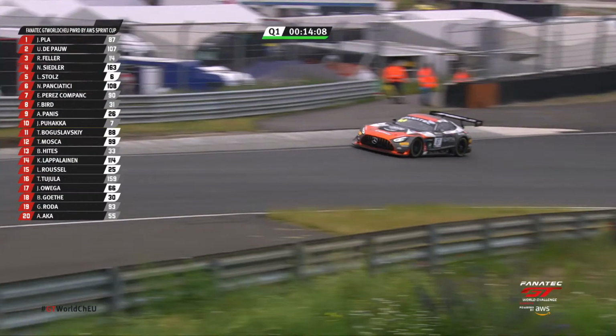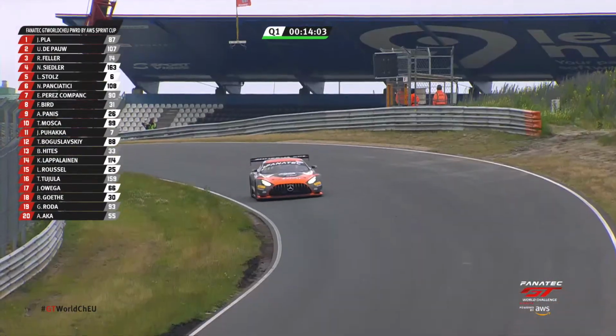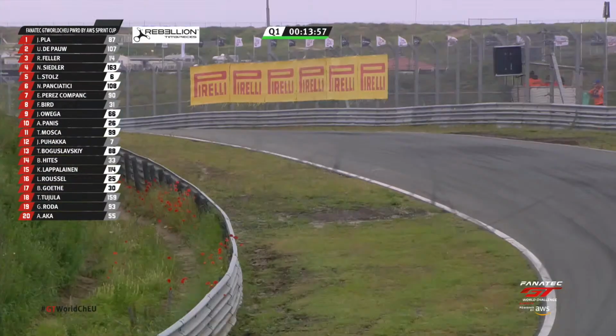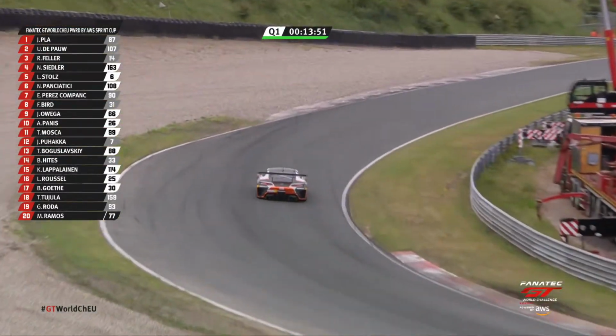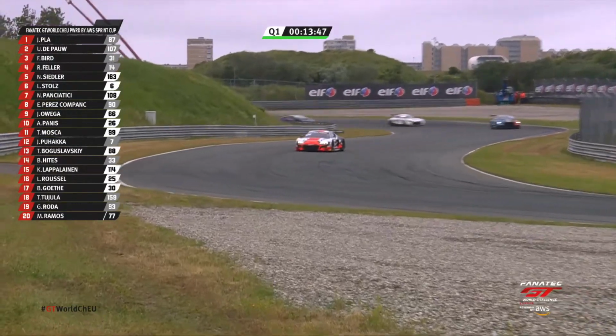We've had a report of a spin for number 88 Mercedes, which is the reigning champion Timo Boguslavski, who's the combined champion last year. So Boguslavski's had a drama. Jim Pla hustles on, and we've had an absolute best sector one from Bentley, number 108. Nelson Panciatici has done the absolute best in the first sector.